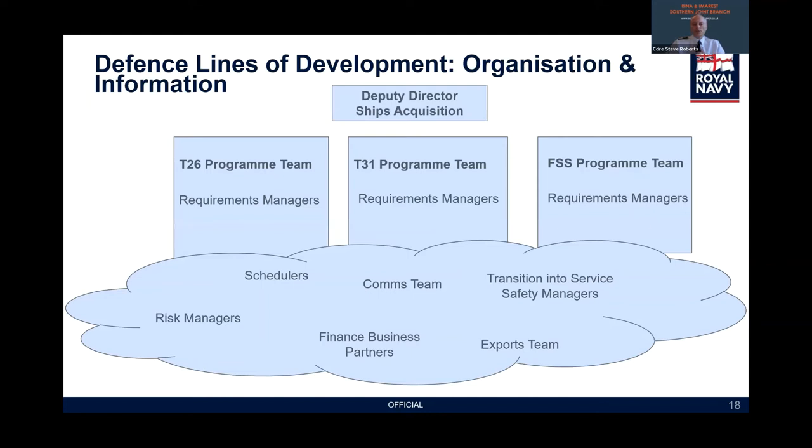So, last few slides, this knits together. I've come onto the organisational defence line of development first. In that proper way we do, form should follow function. The team that works for me is split into three areas, as you would expect, followed up with a set of requirements managers, so we can both set the requirements and then track how they're delivered. But you'll see the cloud that's underneath there. We've got a matrix managed system with schedulers whose responsibility is to knit together all those defence lines of development into a schedule that can deliver a ship all the way through to me delivering a ship that's fully operating to Fleet Commander. We've got risk managers.